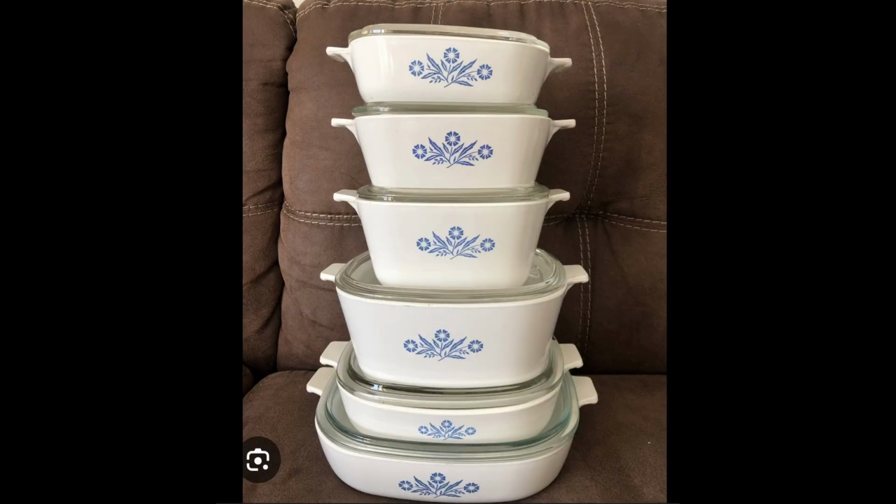This is a CorningWare coffee pot or teapot. It says it holds 6 cups. This pattern is called Wildflower, and this is my favorite of the CorningWare patterns. I don't see it as often as I see the cornflower blue.